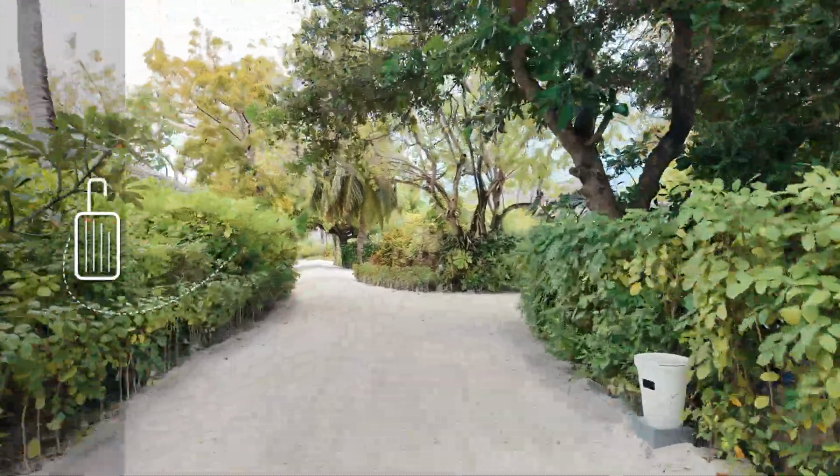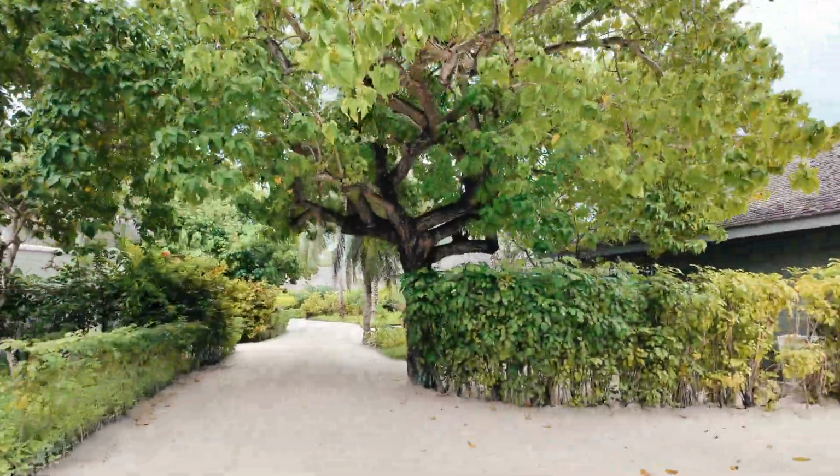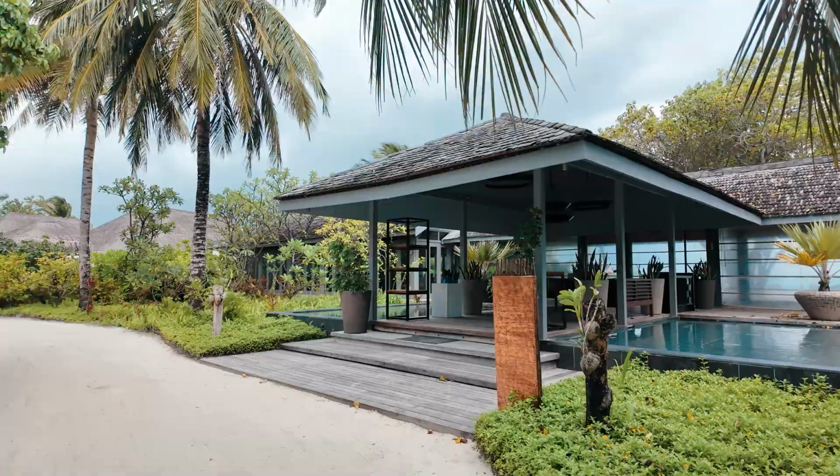The island is about 1.2 kilometers long, or about 0.75 miles. It's not the longest island, but it's the longest resort we've ever visited so far.